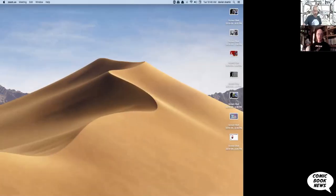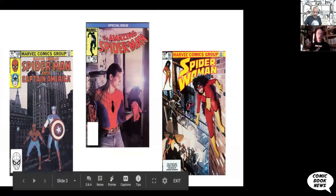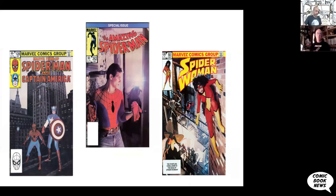Okay, I'm going to share my screen one more time. I don't have all of the photo covers here. I'm slowly putting them together, but I've got the ones that I could find. Of these, the one that really is the standout to me, that in my opinion really works and holds up really well, is the Amazing Spider-Man.